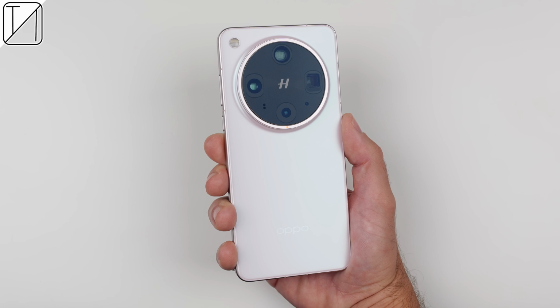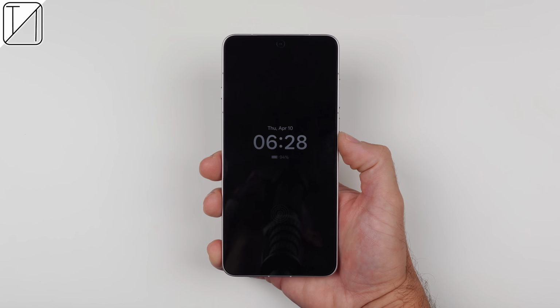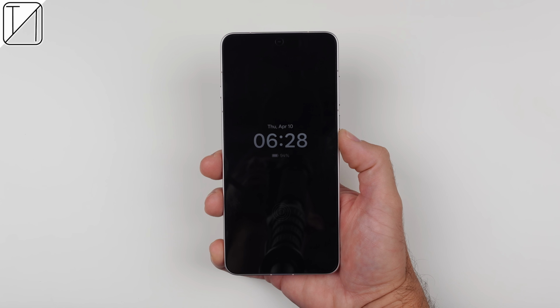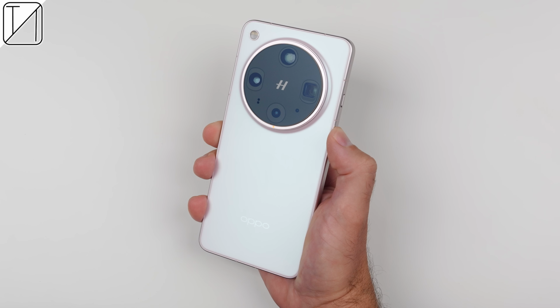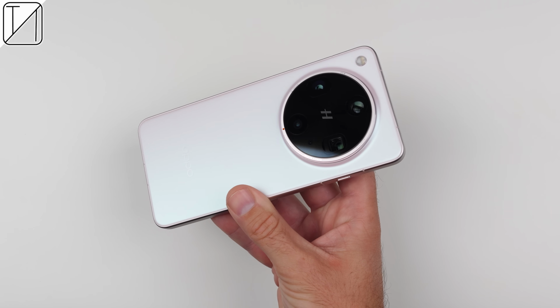Though I am gonna miss the dual tone, dual material finish of the Find X7 Ultra that we saw last year. The back and front glass panels are stronger though, since they have been made from enhanced Gorilla Glass, which has apparently been developed in close collaboration with Corning. Though there isn't a specific glass model number that I'm aware of. It's gotta be good though, since last year's display was protected by Gorilla Glass Victus 2.